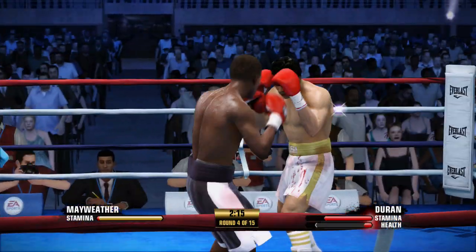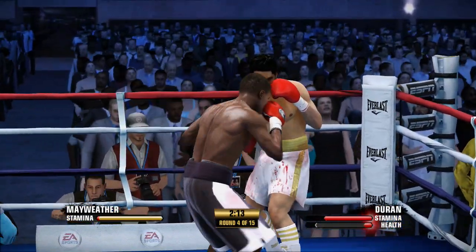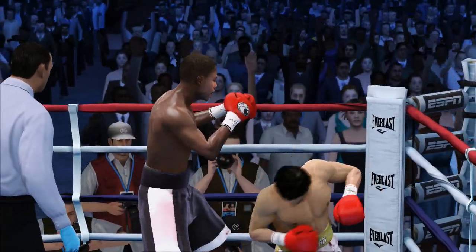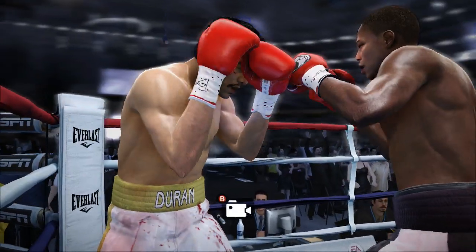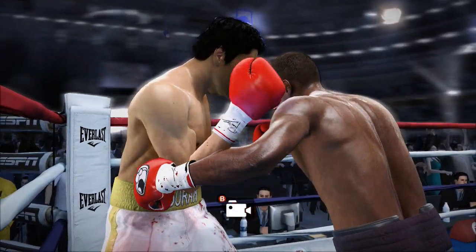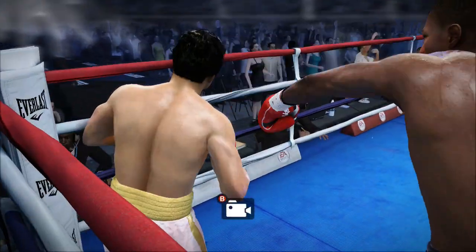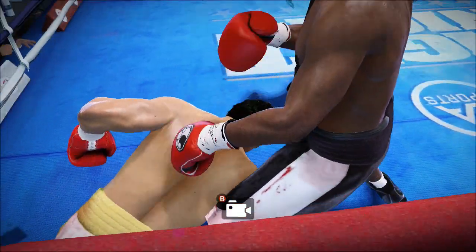Roberto Duran snapped by a right hand. Teddy, explain this to me. Hey, this fighter, did you see that? Remember earlier, he was on the canvas. Now he's looking down on his opponent. And we thought it was a bad thing earlier for him. It turned out to be a bad thing for his opponent because he got careless here.